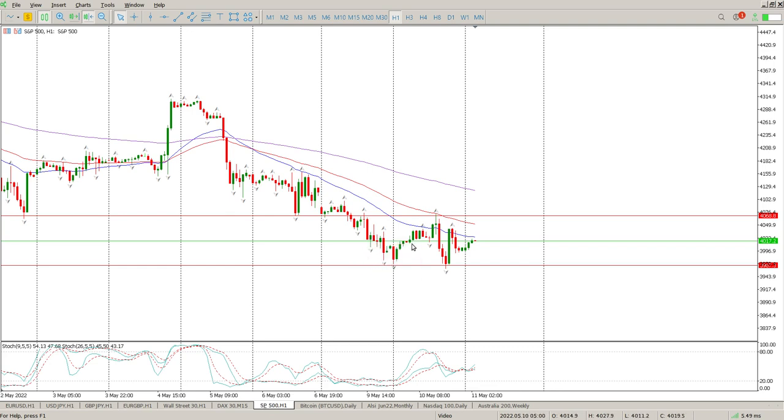So you can see, Biden starts talking, US opens, market drops. Biden starts talking, market rallies, and then fizzles out. So pretty much nothing really going on here.